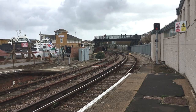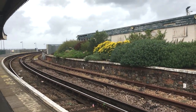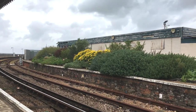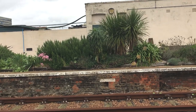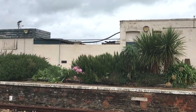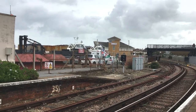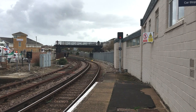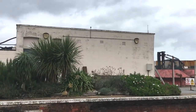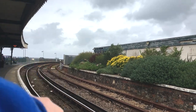I don't know what time the next train is, but later today I will be catching one. And you can see the brilliant flower arrangement on platform 2, the abandoned platform that used to be used. There's not much to say about this station. You can see the hovercrafts over there. There's not much really to say, except for the pier over there.